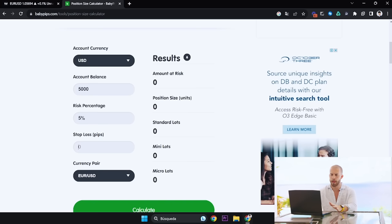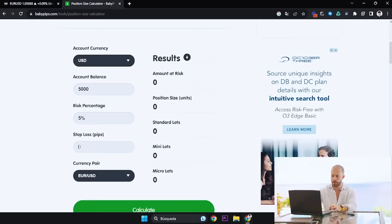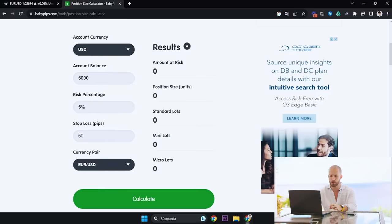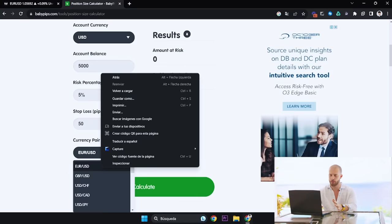So this is where we go back to the position size calculator and our stop loss, which is this zone in the red. We're gonna simply come here and put 51 points. Then it's gonna ask you what currency pair you're trading on. Are you trading on Euro USD, GBP USD, USD CHF, and so on and so forth? For this example, we're gonna trade on Euro USD.